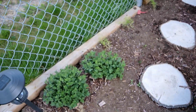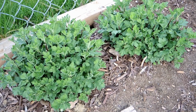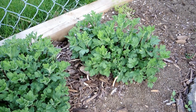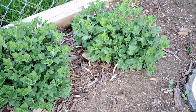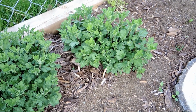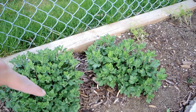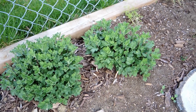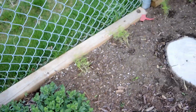And over here by the fence, we have the fall mums. I've had these since the beginning. I think four years old, and they just keep coming back. And these ones are beautiful pink. Oh, they're so pretty. But I'm super excited. I think this was one plant, and it's divided into two. So I'll probably end up dividing it and moving them around so that I have some fall color later on.